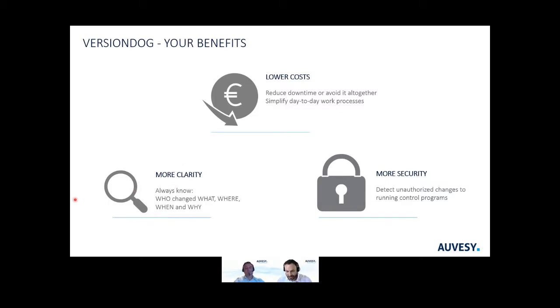So as you see, it's not only change management. It's a whole system. And that point guides me to my last benefit, which is that it increases your security. Because of that clarity, you easily detect authorized or unauthorized changes. That enables you, even on running systems, on running control programs, to react and build up your strategy. And those benefits are all interlinked, and that's why we simplify your automation.